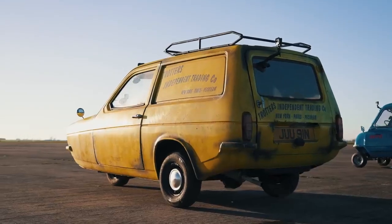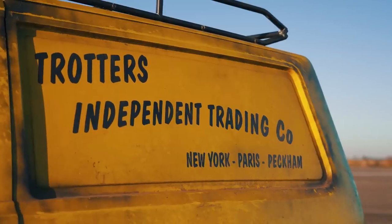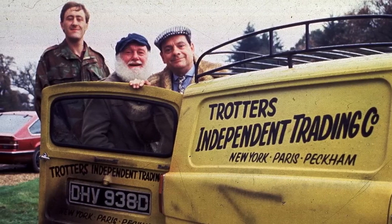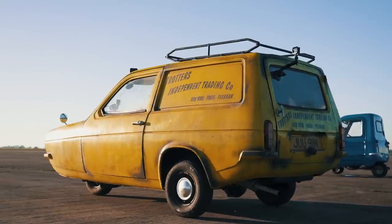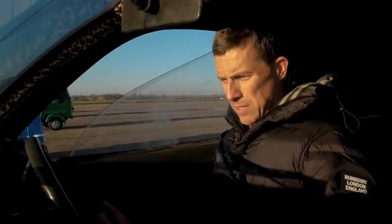Anyway, let me tell you about this Reliant Regal. So it's the van version of the Reliant Robin. This one is made up to mimic the one driven by Del Boy Trotter in Only Fools and Horses. Yeah, I feel like a bit of a plonker. It's got an 850cc engine with 40 odd horsepower. Weighs in at under 500 kilos. 4 cylinders in this engine, which is pretty impressive. And I've got 4 gears. I'm having to keep on revving it because it wants to cut out.